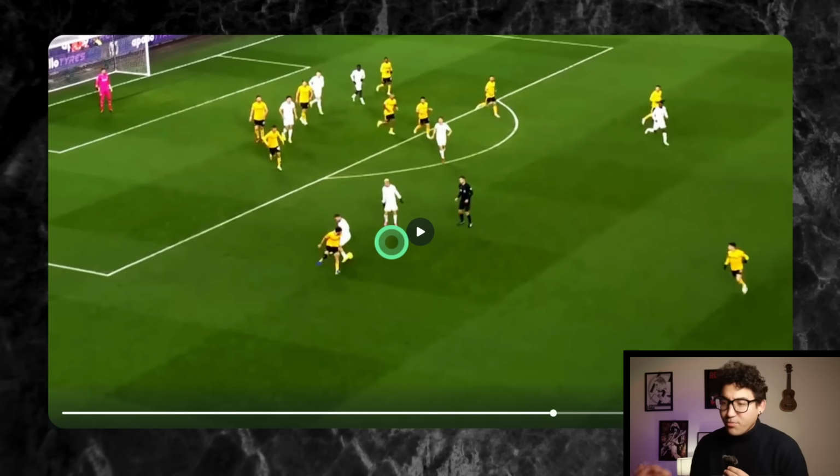Now, with Antony and the poor performances that he's been giving all season, why wasn't Amad Diallo given the nod ahead of Antony? Not only was Antony abysmal when he came on, but he was also partially at fault for the third goal that we've conceded.